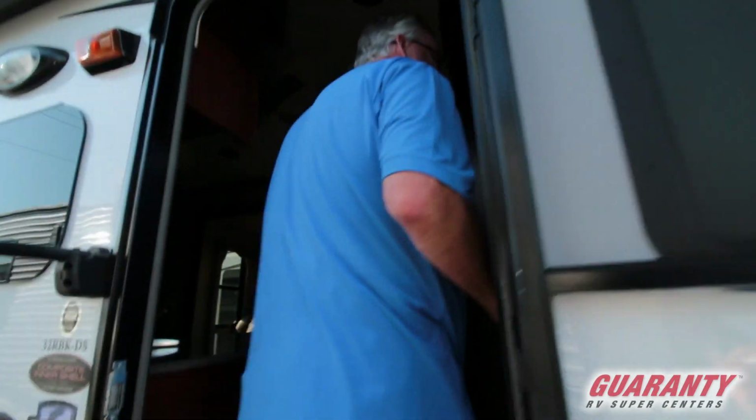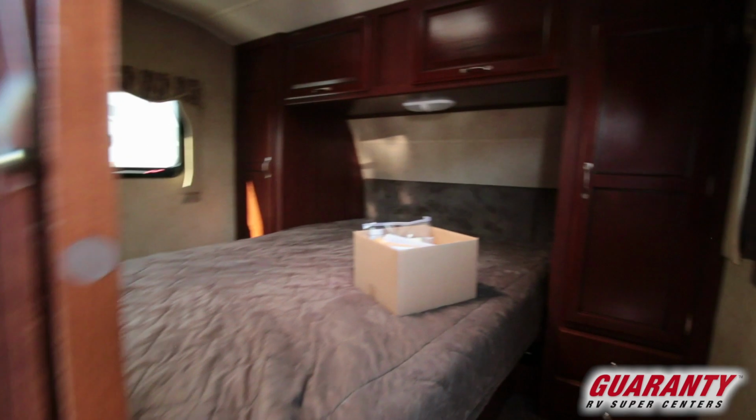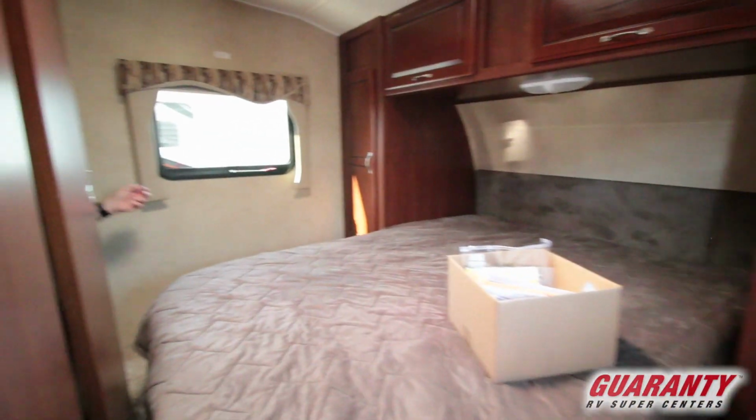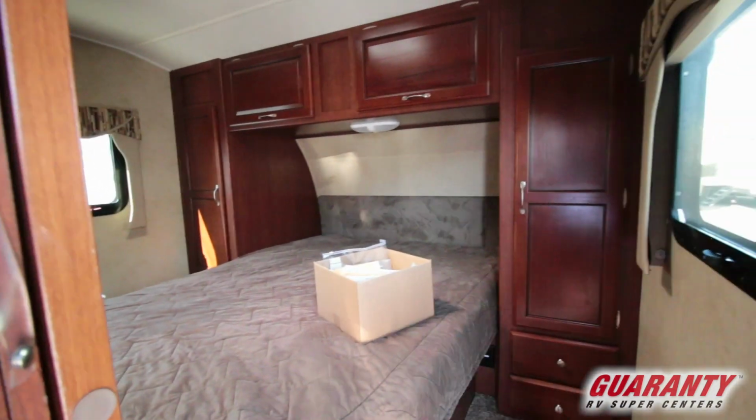You've got a walk-around bed, walk-around queen. Lots of storage in the bedroom area. On both sides, you've got wardrobe closets. You've got 2 drawers on each side, overhead cabinets, solid wood, well done, underneath storage.